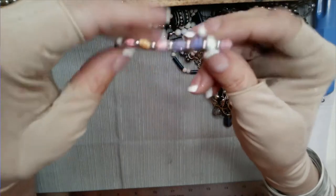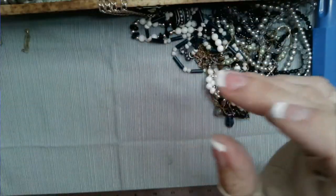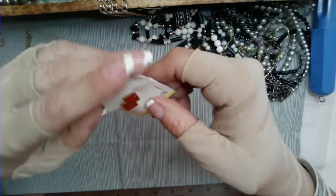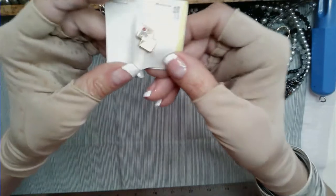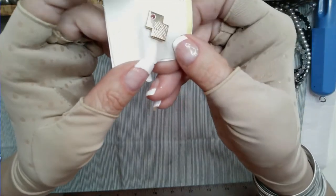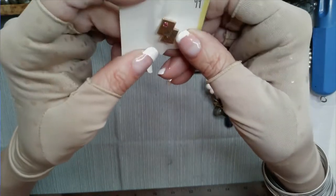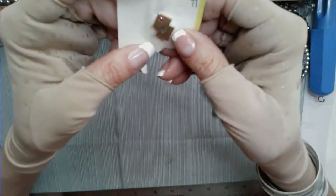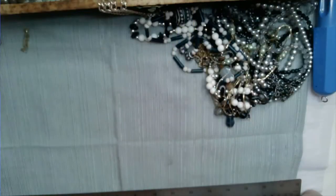Little plastic stretch bracelet, child's bracelet. And this is a tie tack, gold tone. It's got some etching here on the front and a little, that probably is like a little, either a ruby or just a red rhinestone.